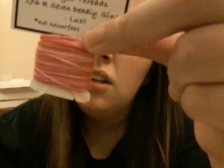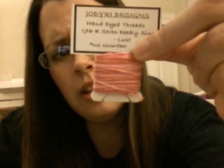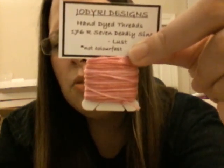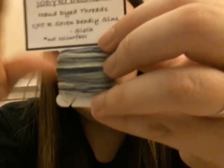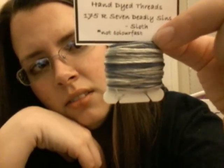Okay, so 176 is Lust. Pink Love Lust. This one is very, very subtly variegated. I know it doesn't look like it, but it's pink and a really light rosy red. But this would be good to replace with something else that you're doing with a lot of pink. And then we have Sloth, which I'm kind of partial to because these are my high school colors. We got navy blue, a light gray, and a medium gray. Go McQueen, Lancer Pride, blue and gray.